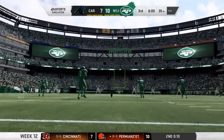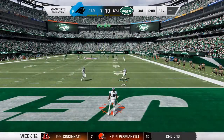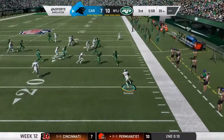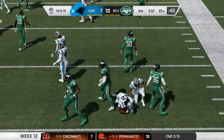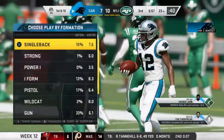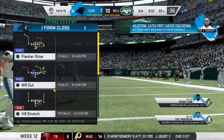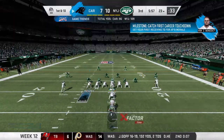Both teams appear ready for the fight ahead, and we resume action here in quarter number 3. That's fielded in the end zone. And he'll get across the 20 before he's brought down at about the 23-yard line. Out come the Panthers. They'll have it first on offense in the 3rd quarter. They're down here, but very much in this game.